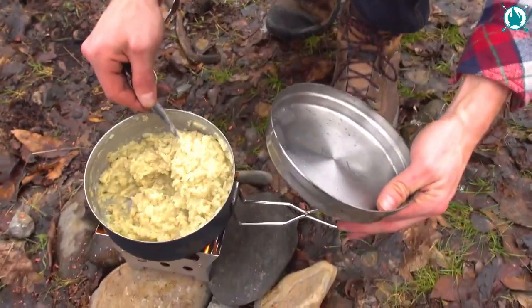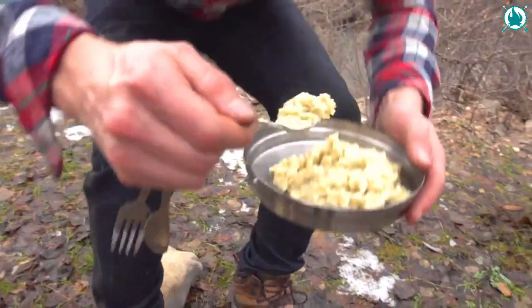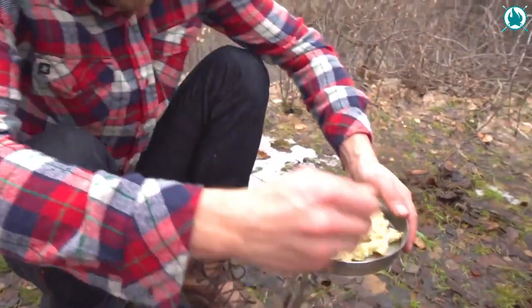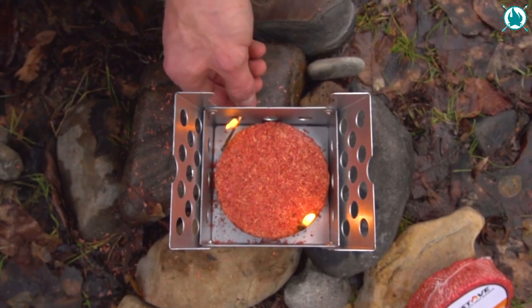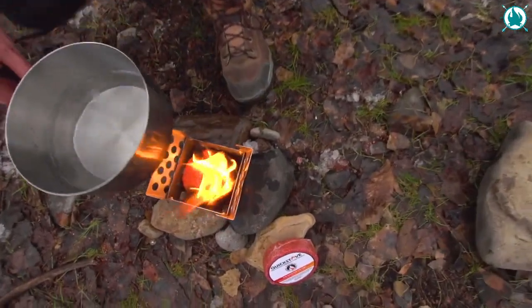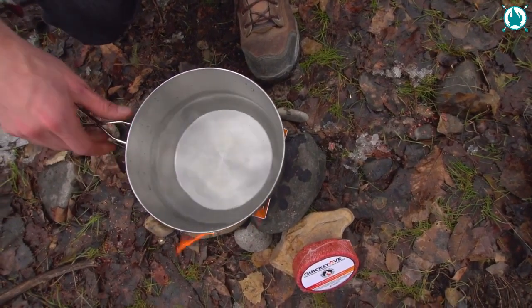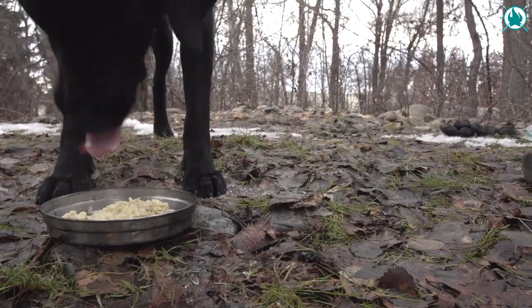Use the lid as a frying pan or eating plate, or turn it upside down for a double boiler setup. The included fuel discs burn for a solid 30 to 40 minutes, and the best part? They can be stored indefinitely, ensuring that you're always ready for the action. The price of this is only $44 on Amazon.